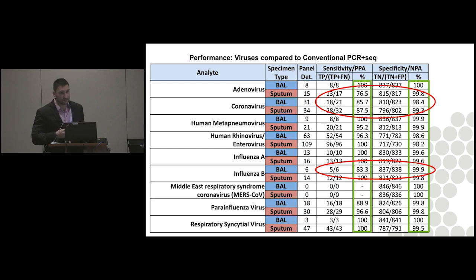When we went back and looked very closely at the data, what we saw is that in particular for adenovirus and sputum and coronavirus, there's kind of this long tail of low-level detection that's in these specimens. And the FilmArray assay and the comparator assay had equivalent limits of detection. And so when you're trying to measure an analyte presence that's below the limit of detection, you sometimes get a positive or a negative. And so that kind of leads to those discrepant false positive and false negative results.